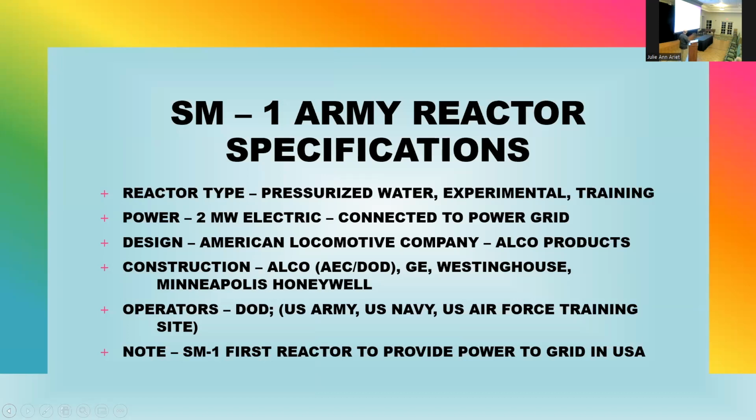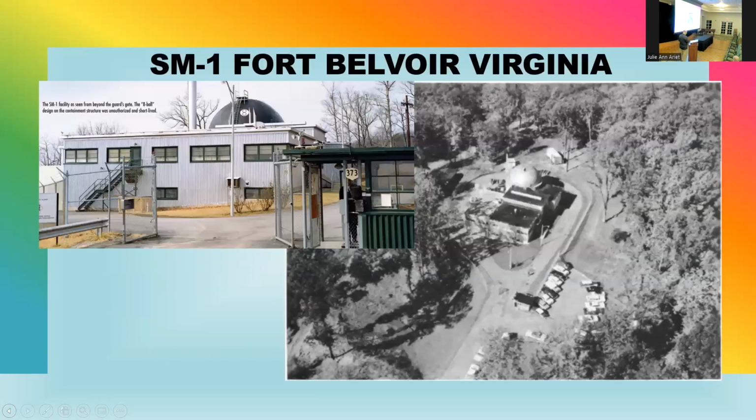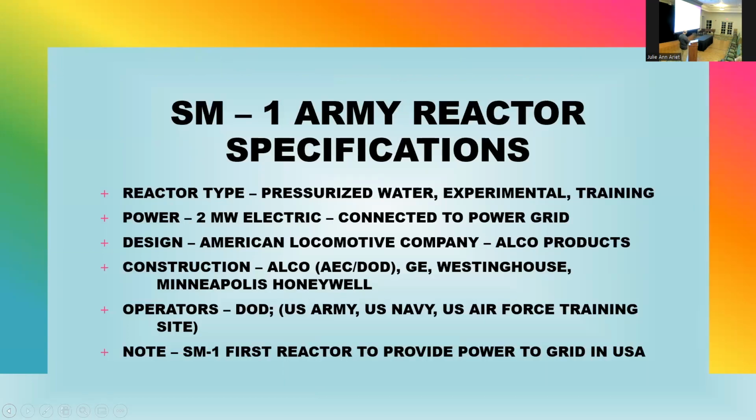Okay, the SM-1 was the Army nuclear power plant at Fort Belvoir that we all trained on. It was a pressurized water reactor, experimental at the time, used for training. Only 2 megawatts electrical, a very small plant, medium in our program. Designed and built by the American Locomotive Products Company. It also included major equipment contributions by General Electric, Westinghouse, and Minneapolis Honeywell.